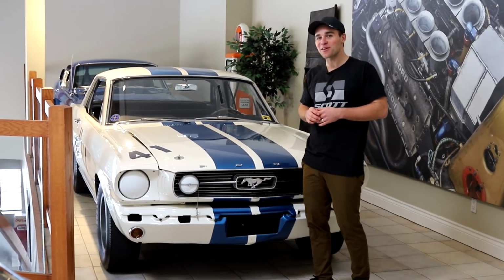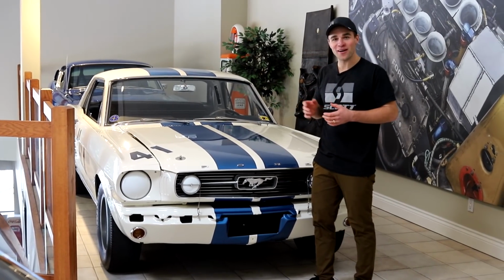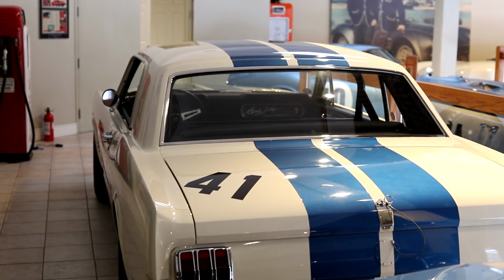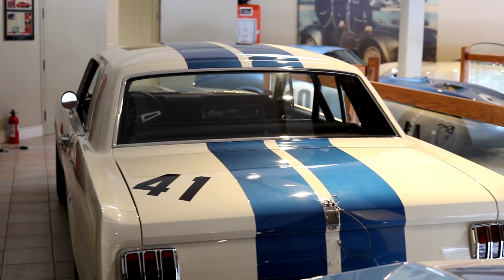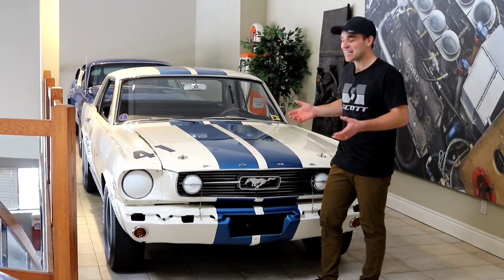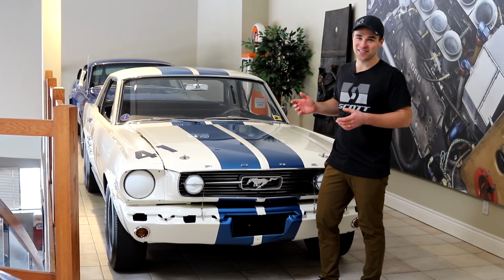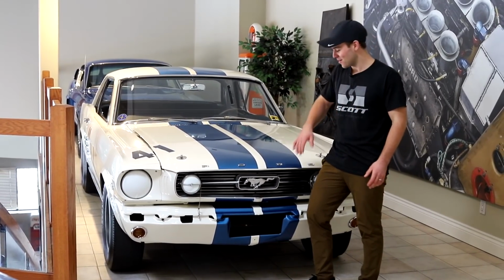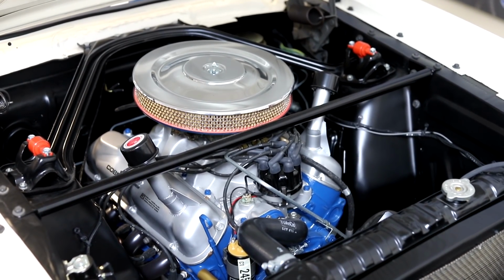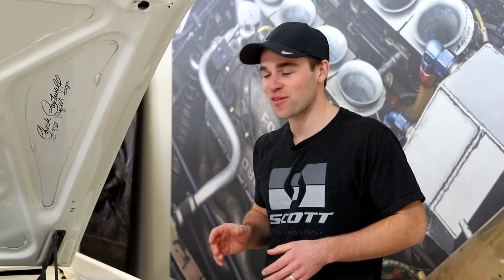Cantwell was no dummy though. He had read the rule book already for the GT350 and he reread it to build this car. As much as these things look stock, they basically took the GT350 underpinnings and attached almost everything to this car, making it an absolute weapon. You look under the hood here, it becomes obvious that this thing's a race car. So they started with stripping the car of everything they possibly could within the rules.